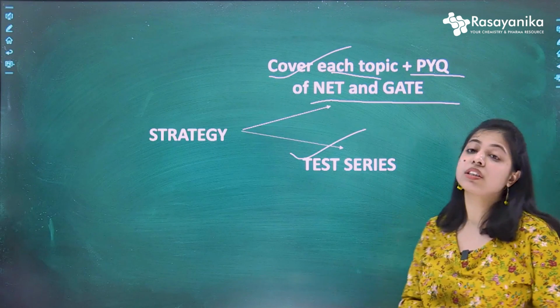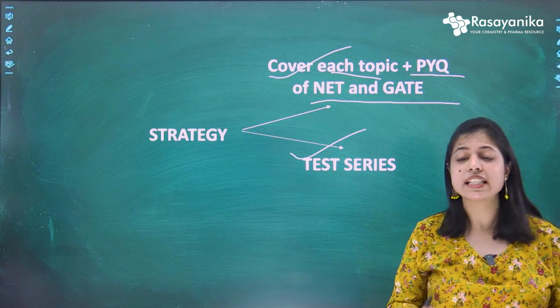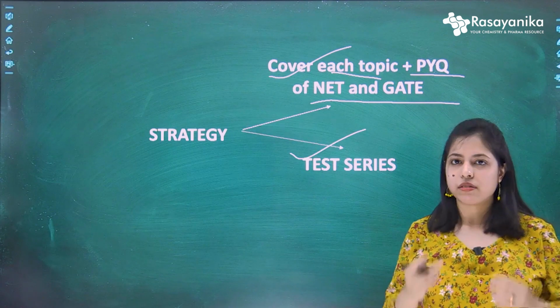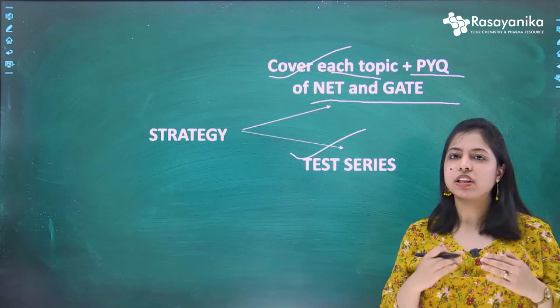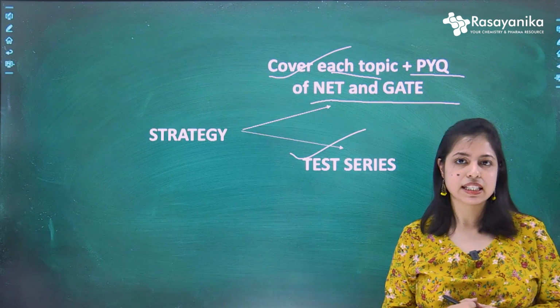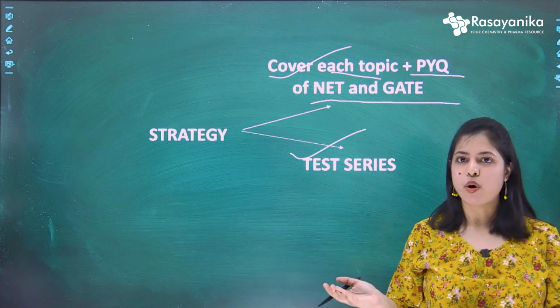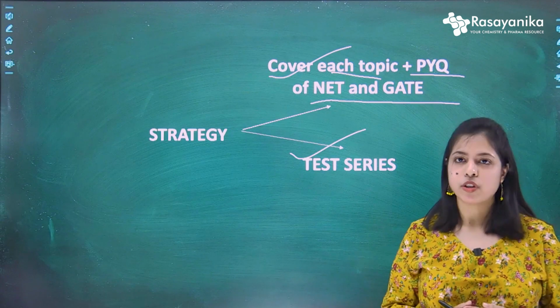So this is what we have discussed, all 10 secrets regarding physical chemistry, and how you can score maximum marks in physical chemistry in the CSIR NET examination and crack it. If you follow all these 10 important points, it will be very, very helpful for you.